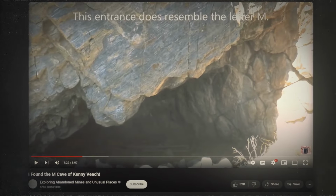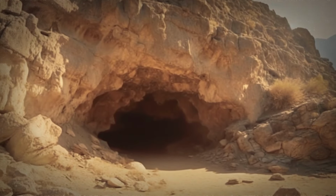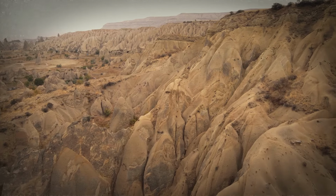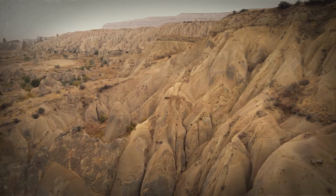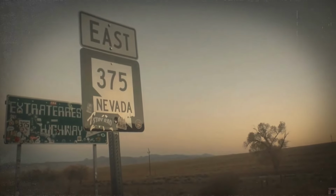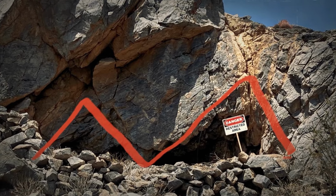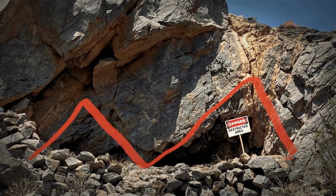In 2021, one hiker got lucky. He claimed to have found the secretive M Cave. For safety reasons, the man couldn't reveal his exact location. The cave sits somewhere near Nevada State Route 375 East. The entrance to the cave really looked like an oversized letter M, just like Veach described it.